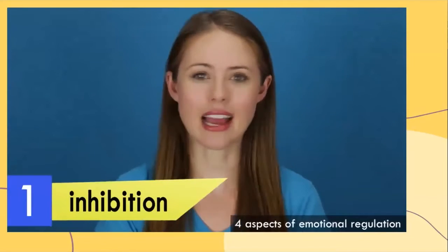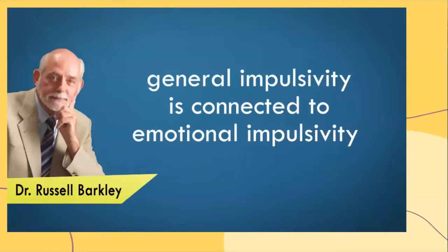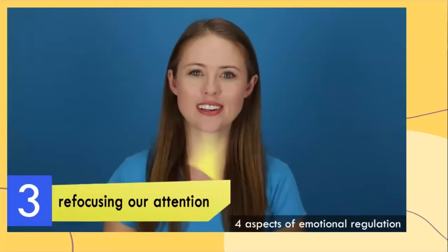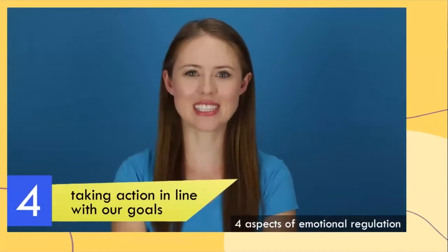First, inhibition, as in not impulsively reacting to an emotion. Not super easy for those of us who are naturally impulsive. In fact, according to Dr. Russell Barkley, the more generally impulsive we are, the more emotionally impulsive we are too. And with that kind of impulsivity, we may not even make it to the next part. 2, self-soothing, the ability to calm down that initial emotion. Most of us do have ways to self-soothe, but they're not always healthy. 3, refocusing our attention. Literally the exact problem that Yep. Moving on. 4, responding in a way that makes sense based on our goals.